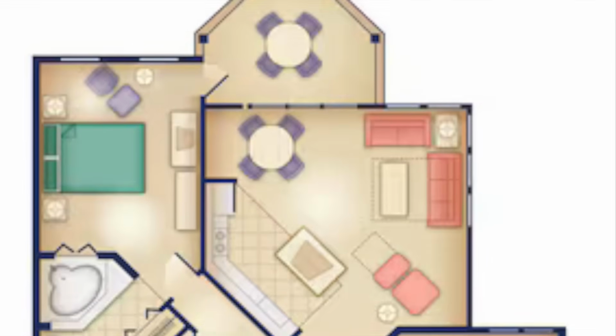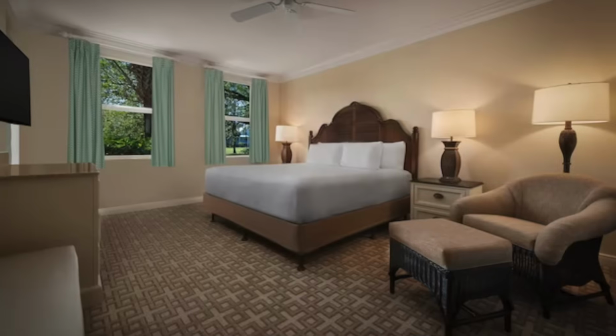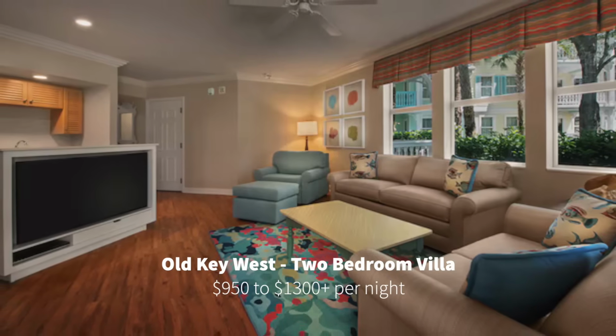These villas include 1 king bed, 2 queen beds, 1 queen sleeper sofa, and 1 twin sleeper chair. So you basically kind of have 2 hotel rooms here, and then an area in the middle that's going to be a living space and a kitchen. And these are going to go for $950 to $1,300 per night.